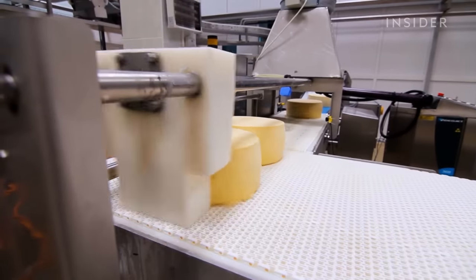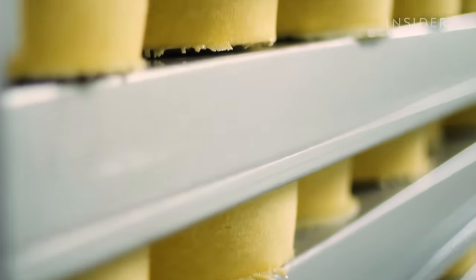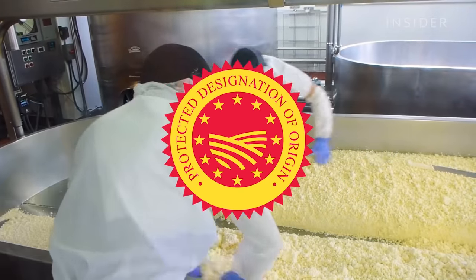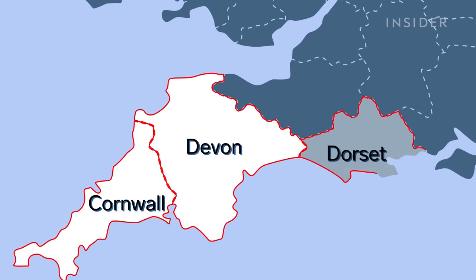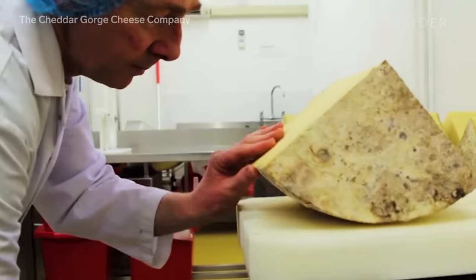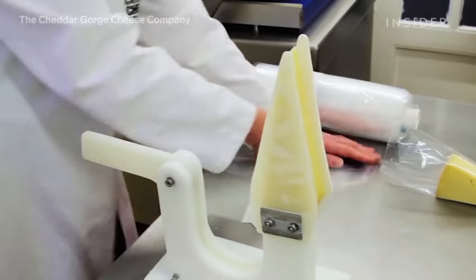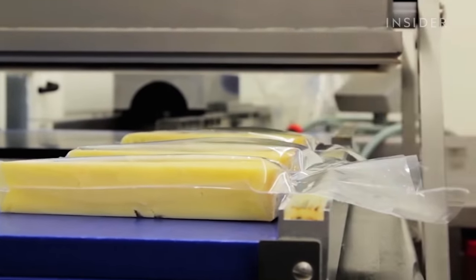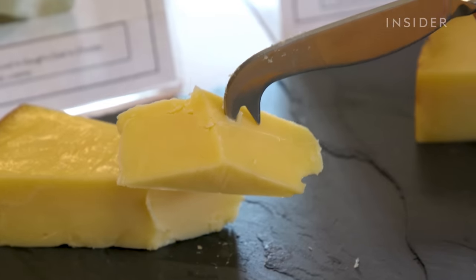About 333,000 tonnes of cheddar are produced in the UK per year. To get the official protected designation of origin label, West Country Farmhouse Cheddar, the cheese has to be made in one of the four counties: Cornwall, Devon, Somerset, Dorset. The cheese must be made from milk from grazing herds no more than 30 miles from the farm. It has to be made from a traditional recipe. The curds need to be turned by hand, and it must be aged to a minimum of 9 months.